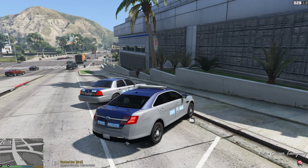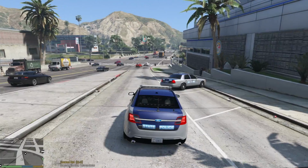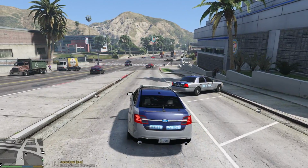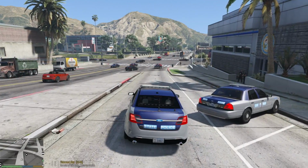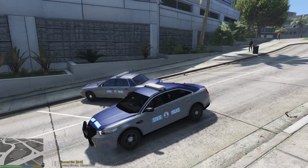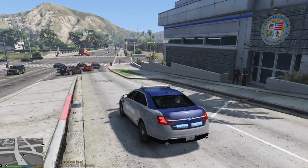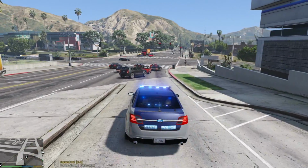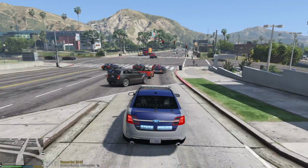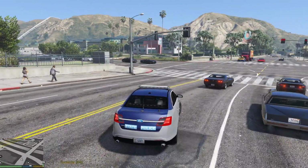I recently drove through Virginia actually, and I noticed that State Police uses a lot of Ford Tauruses there, so we're going to be using just that today for our backup calls. We'll have this Crown Victoria responding, so it's going to be pretty cool. Both vehicles do come equipped with all blue lighting like this, which is pretty sweet. And yeah, we're going to begin today's episode.